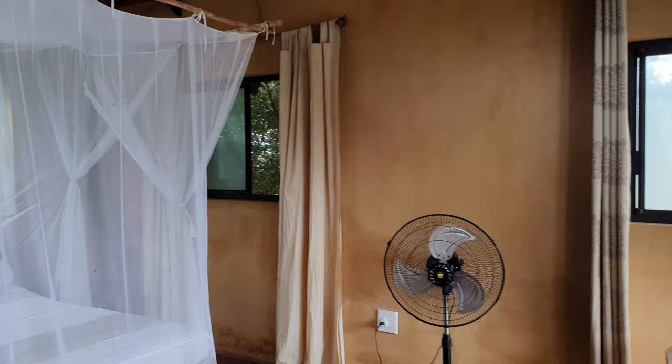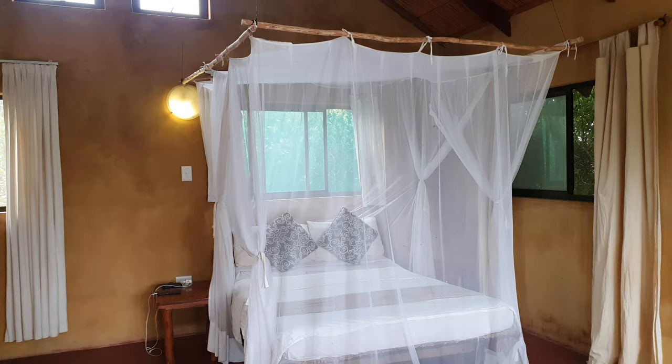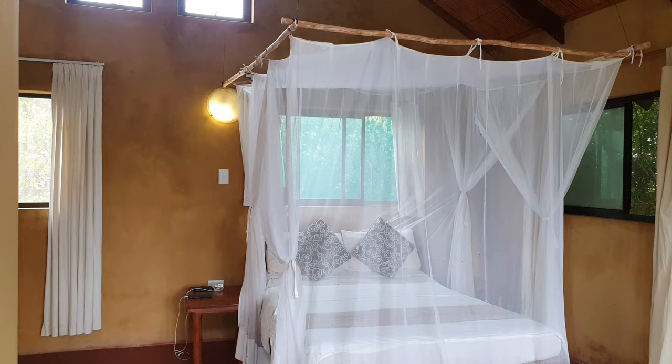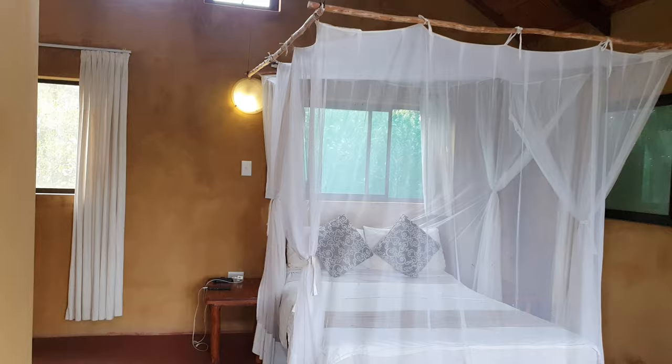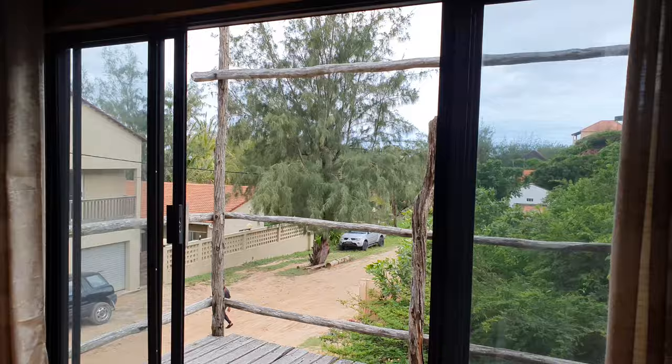For the 7 nights, we paid 2,500 South African rand. That works out to 360 rand per night, or about $20 US, or 1,400 Mozambican Mets. Worth it. Comfortable. Everything you could need for an epic adventure in Tofo.